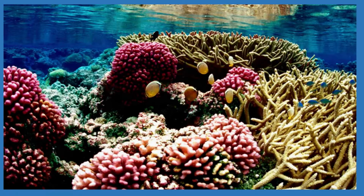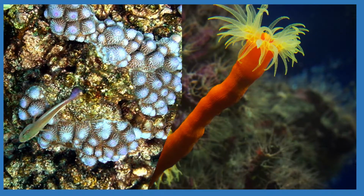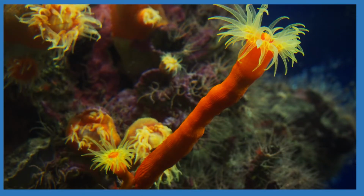Have you ever thought to yourself, oh wow, corals are so beautiful. Where do they get their different colors from? Well, corals are animals. Yeah, you heard that right. Corals are animals. And inside the coral animal cell, there are single-celled algae that give them their cool colors. But algae does way more than just adding cool colors to corals. They are actually crucial to the survival of corals.